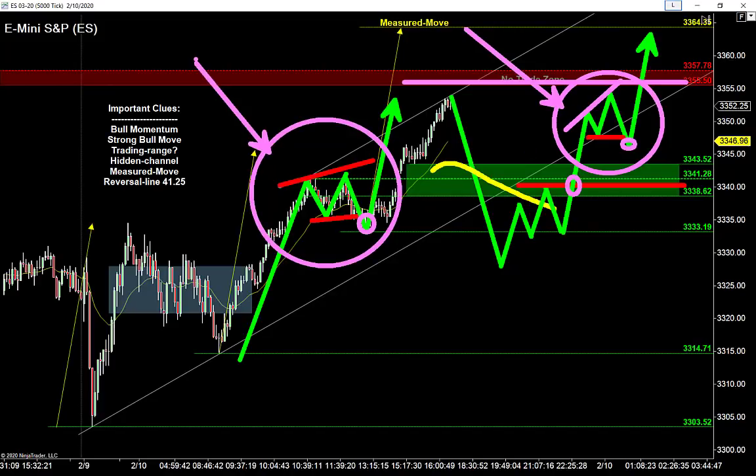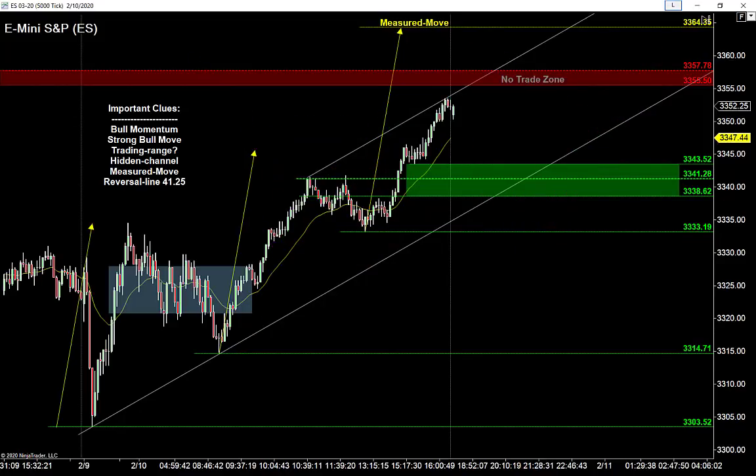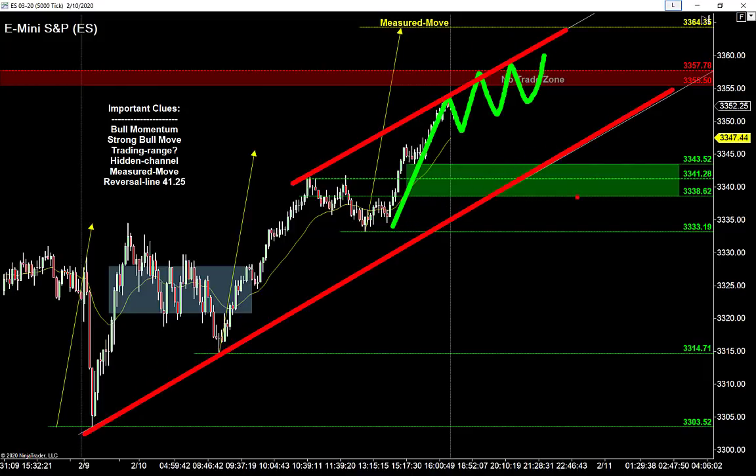But again, you got to get a strong move up to get that pattern, and you got to make sure you have enough space to go before you get back up to retest that high. So those are three scenarios we're kind of watching for here on the S&P. Now, just like on crude oil, if this thing doesn't pull back and it keeps going, I'm going to keep this hidden channel right here. I'm going to keep that hidden channel right there, and I'm looking for that trap off the low. This would be that trap.